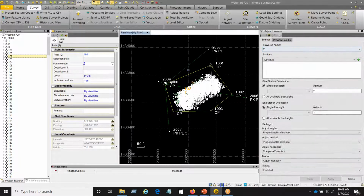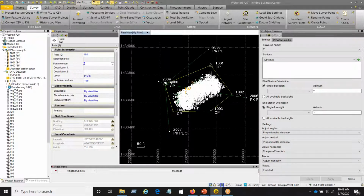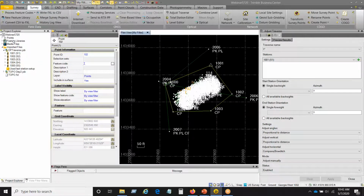Tell it to create. Now what it's going to do is, let me close up some of that stuff. It's automatically going to look at things that it sees as traverse stations. Now, traverse stations are points where the gun sat on a point, backsided a point, foresighted another point that the gun was later sat up on. So the software is smart enough to know what a traverse station is.